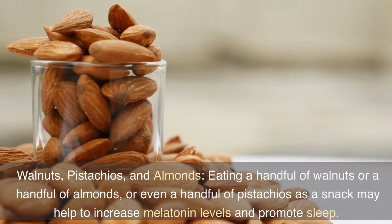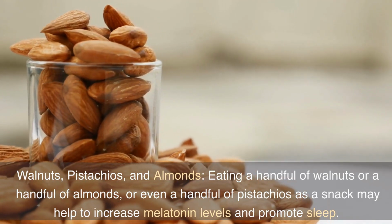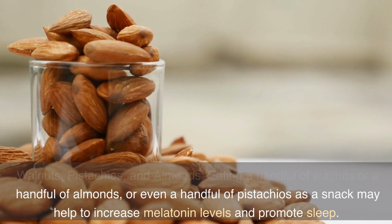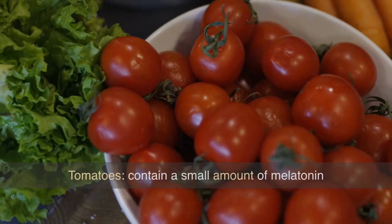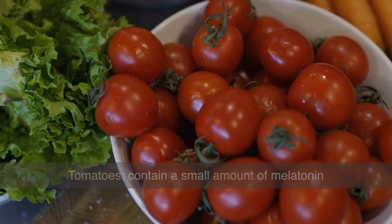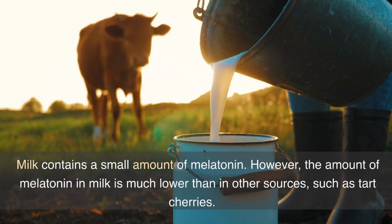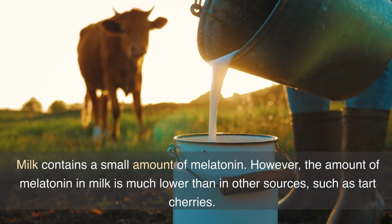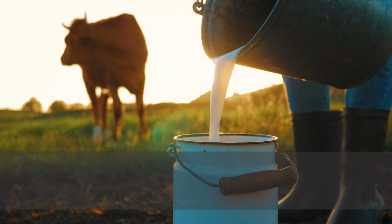Walnuts, pistachios, and almonds. Eating a handful of walnuts or a handful of almonds, or even a handful of pistachios as a snack may help to increase melatonin levels and promote sleep. Tomatoes contain a small amount of melatonin. Milk contains a small amount of melatonin. However, the amount of melatonin in milk is much lower than in other sources, such as tart cherries.